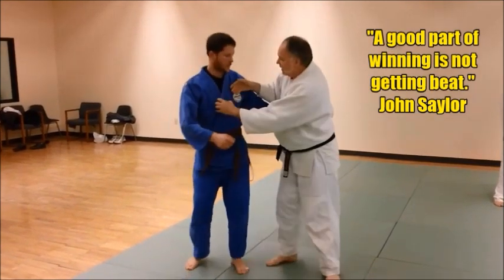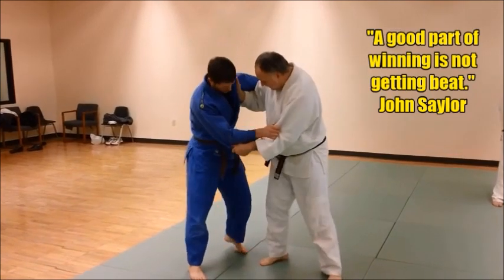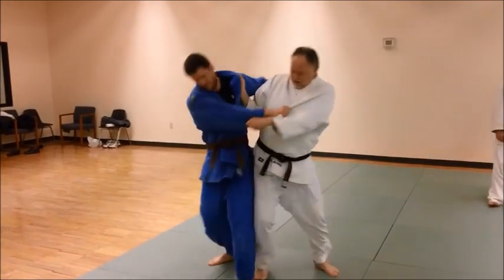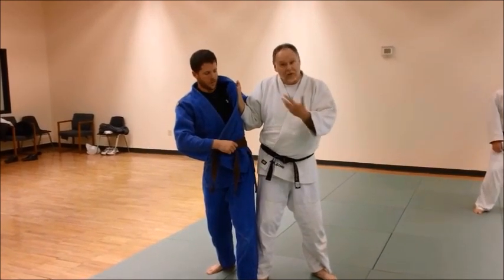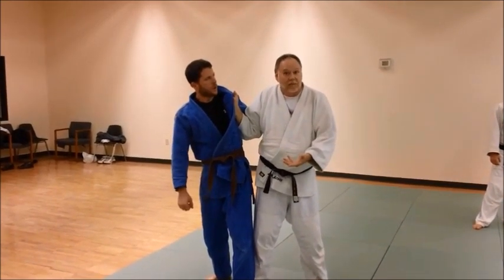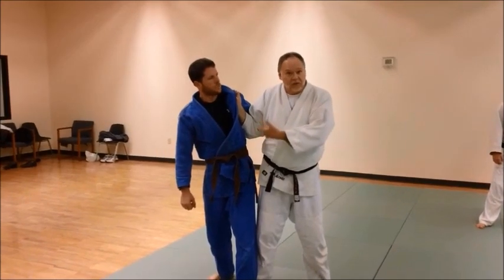Okay? Could be out of any grip. He might have some grip here. I've got this grip. If he attacks me, cut. Stop the momentum. To me, that's one of the basic defenses we use in Judo and Sambo, in any type of grappling sport, especially with gis.